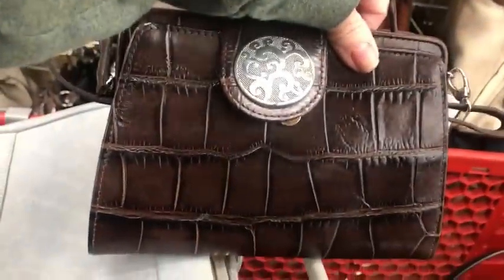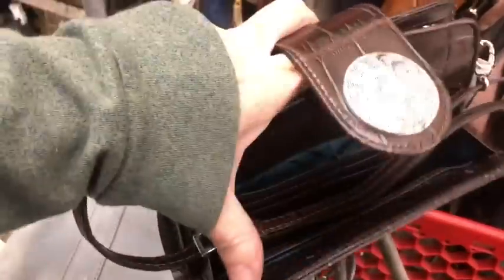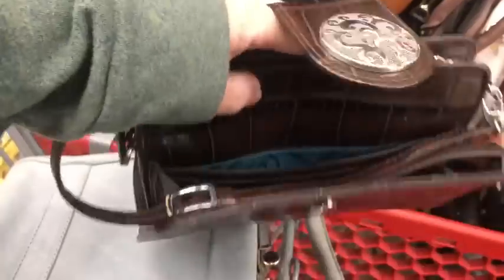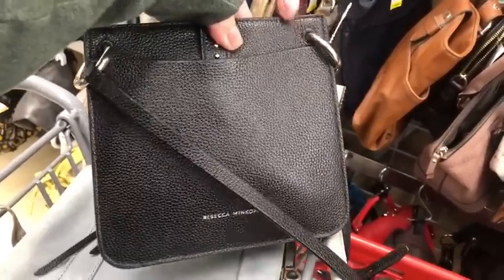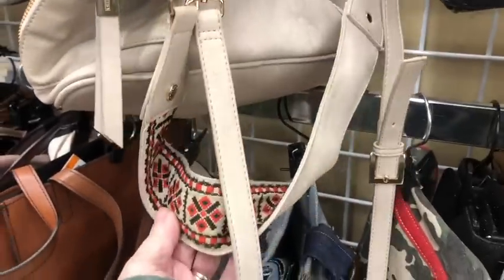I wanted to show you this one. This is a Brighton wallet. It's really pretty. And this is kind of a cool Rebecca Minkoff too. Might get that, maybe. I like the strap on this purse, it's cute.